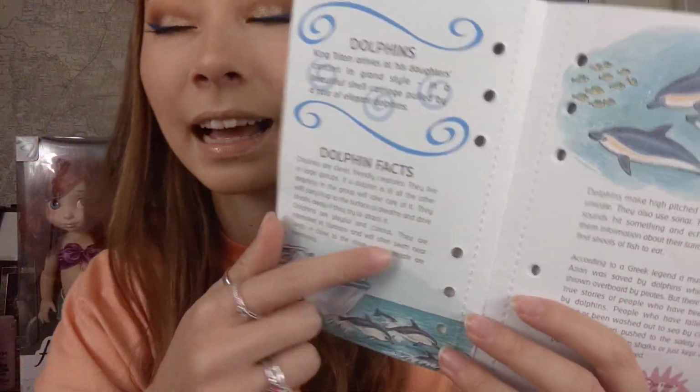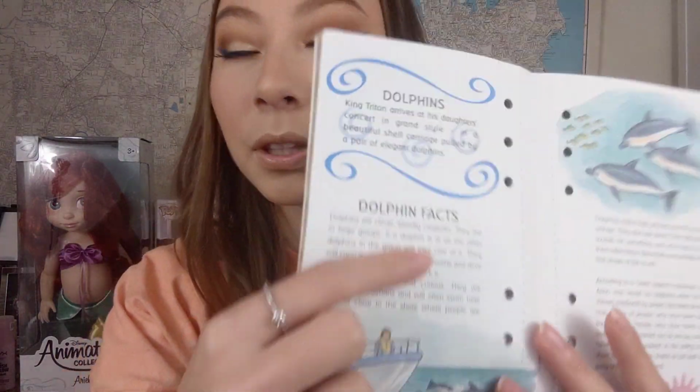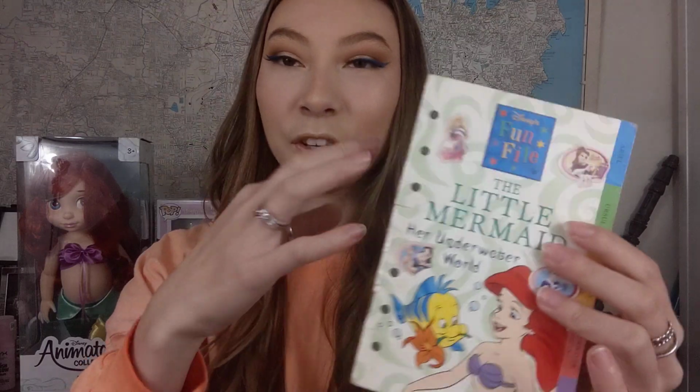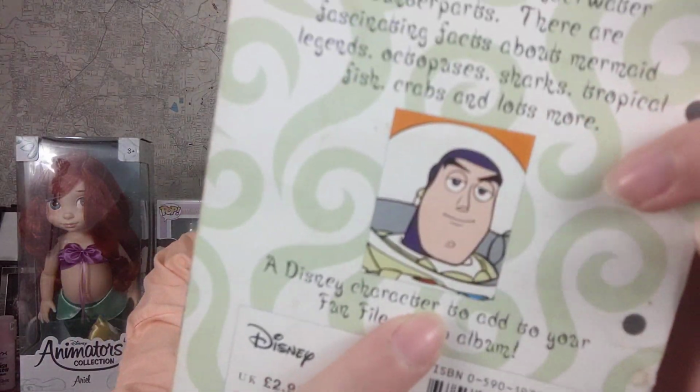And they're really cool because you can actually, I don't know if you can see, but you could actually pop these out. I never did, of course, because I wanted to keep this book even as a kid as a memento, but you could pop these out and put them into a fun file fact folder, and you're supposed to collect all the different fun files, and then you have all these information booklets, and then you cut out Buzz Lightyear and stick him in your folder or whatever.